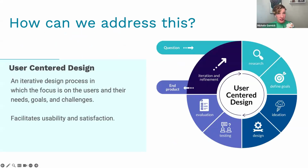So how can we address this problem? One of the methods that I'm a really big fan of, and that we decided to look at for this project, was something called user-centered design. I would say we adapted this and used principles of user-centered design in this project. So what is user-centered design?